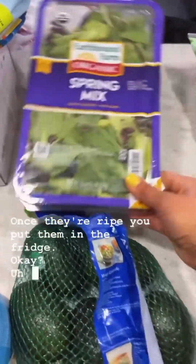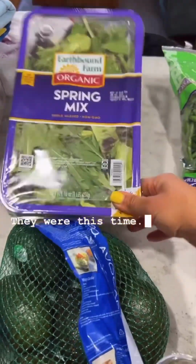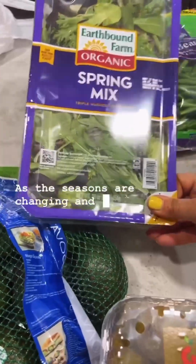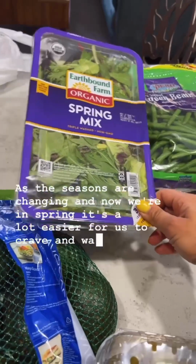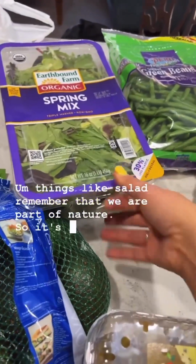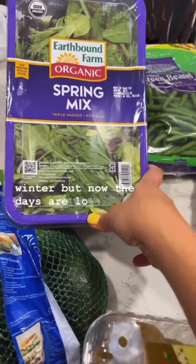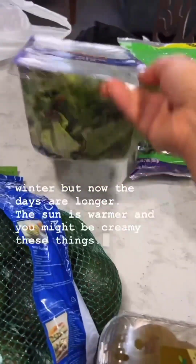Okay. These mixed greens were not available last time. They were this time. As the seasons are changing and now we're in spring, it's a lot easier for us to crave and want to eat things like salad. Remember that we are part of nature. So it's normal that you're like, oh, I don't want salad during winter. But now the days are longer, the sun is warmer, and you might be craving these things.